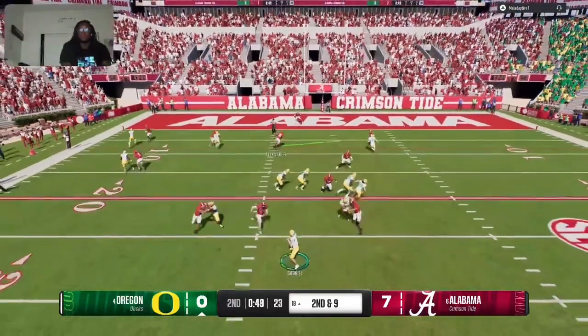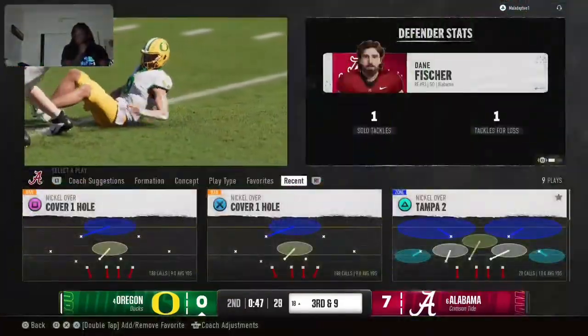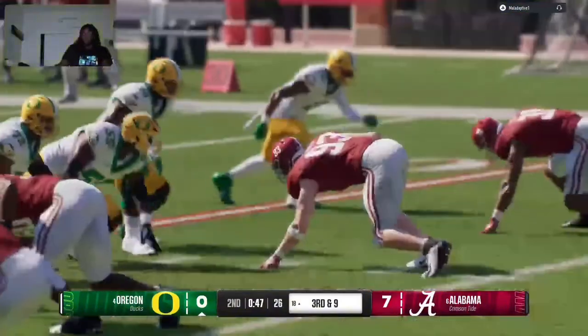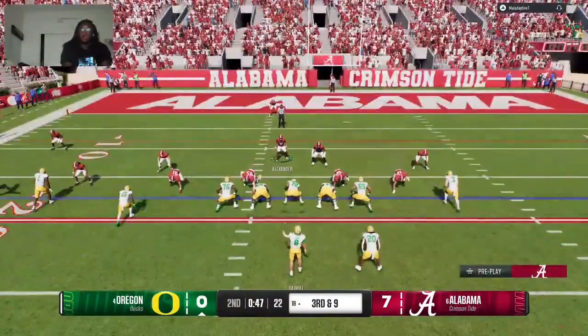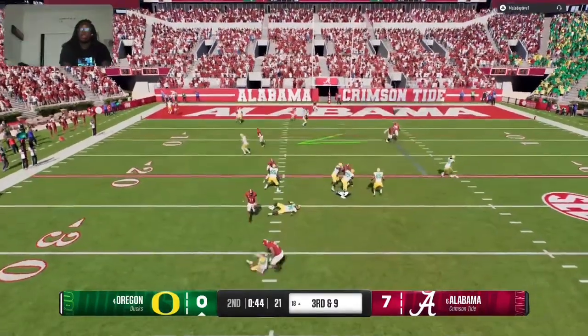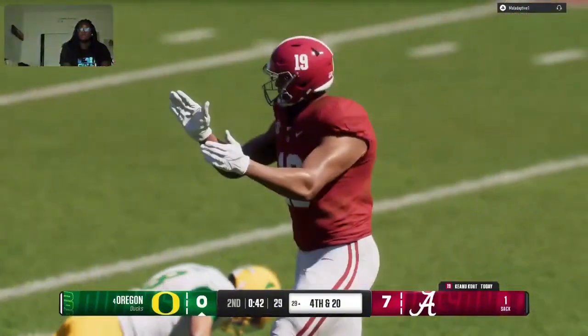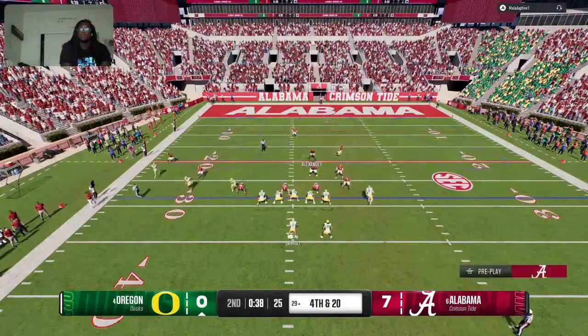Looking to pass. It's Gabriel. And he was hit just as he was releasing the pass, and it falls to the ground incomplete. They couldn't connect on second down. Now staring at a 3rd and 9. From the gun, wants to pass. Rush coming in hot, and they got him at the 29. The Ducks are in the hurry-up.